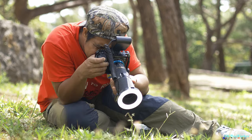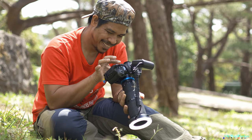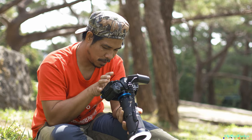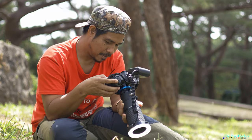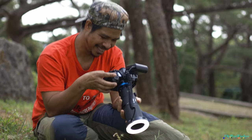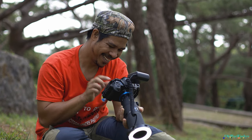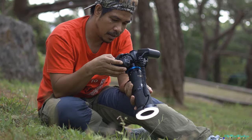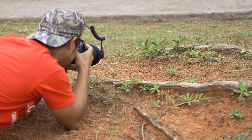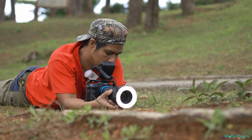What's that wimpy noise? It can't be your shutter. It is. It's hard to nail focus. Shutter speed of 80? Are you kidding me? Handheld 200 mil. It's really hard to focus. Perfect.